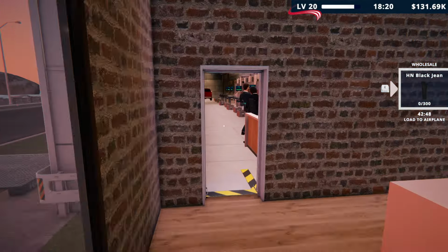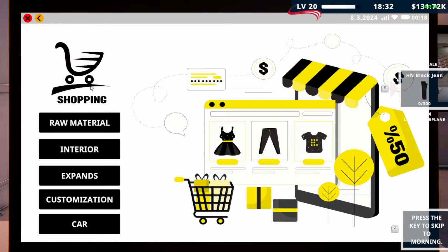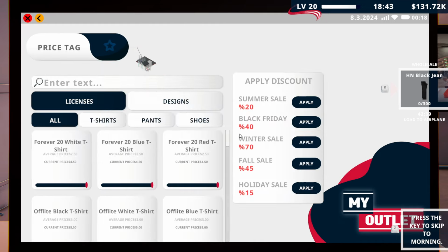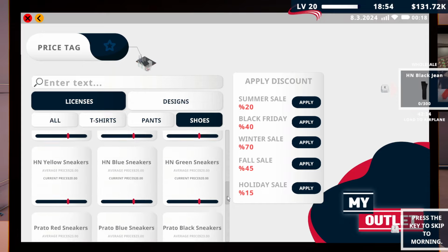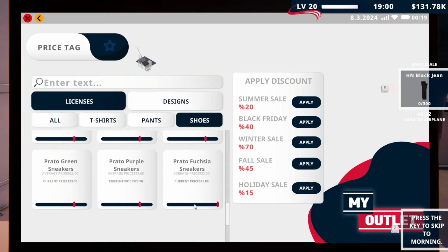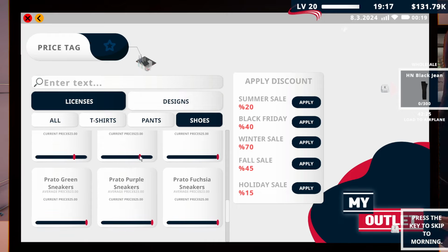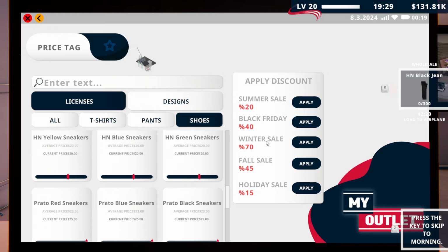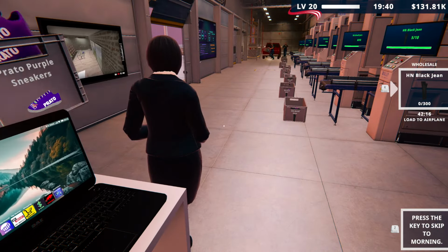And I can probably change the price on those shoes that I'm selling as well. So let's go here because I know that we can do that. So if we go to my outlet, price tag. And for the shoes, all the shoes that we're selling, oh yeah, we're selling these way too low. So there's no reason to sell them at anything other than the top price available. So let's do that. These are all going to be $50 or $25. And I'm not making any of the others, so we don't have to worry about that.